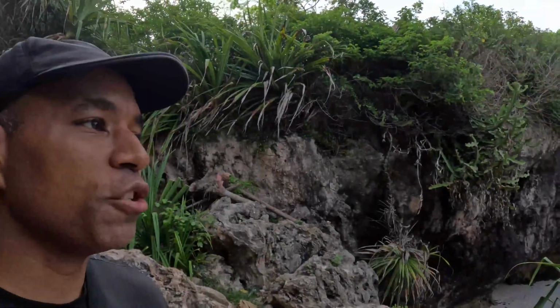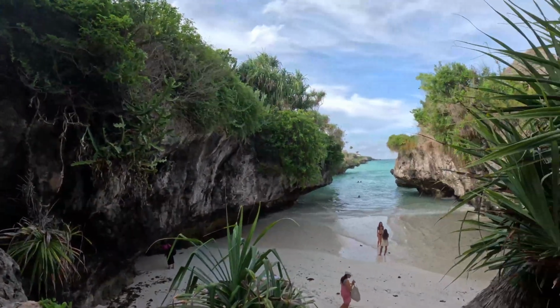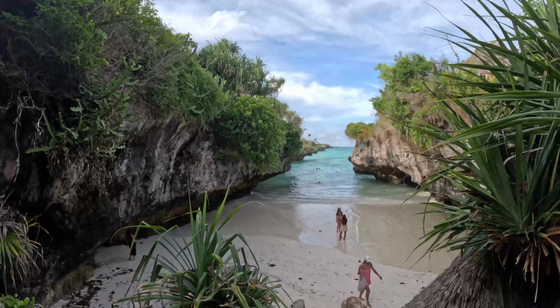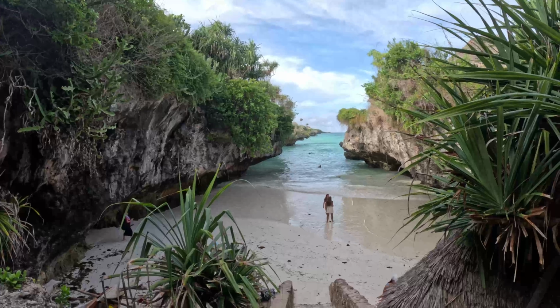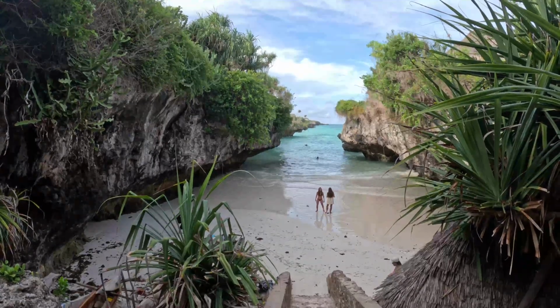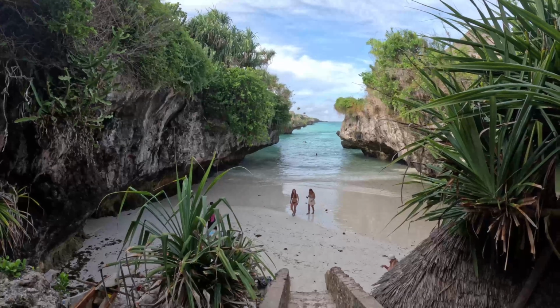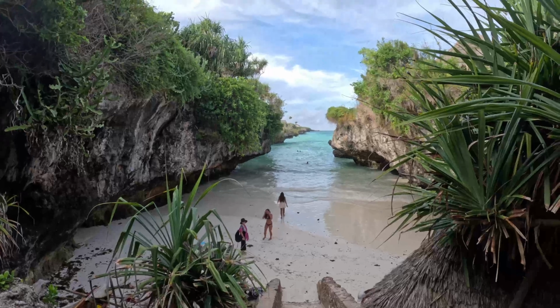Hey guys, we made it to the south part of the island near Eden Rock Hotel, a resort. And you have this very beautiful beach here. When you walk through the path, it's an amazing view. Reminds me of that movie, The Beach, with Leonardo DiCaprio, that was based out of, I think, Thailand, if I'm not mistaken. Kind of gives me that same vibe. And it's called Mtende Beach.